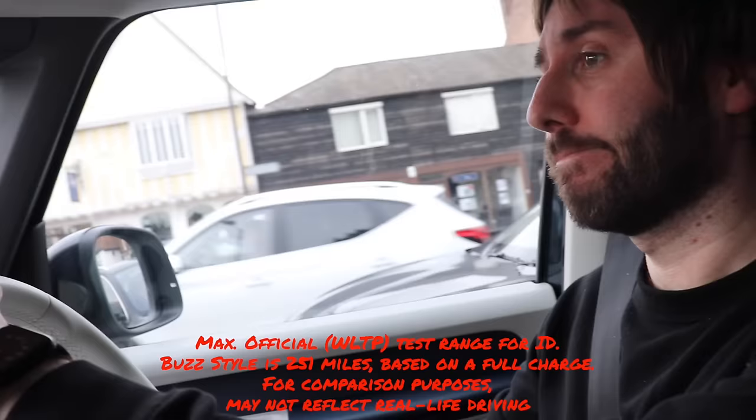It's just a super comfy 5-seat car with up to 251 mile range, fully electric. This is the first time I've actually been in an electric car. Really lovely to drive. I'm really pleased. You're happy, aren't you? I'm so happy.